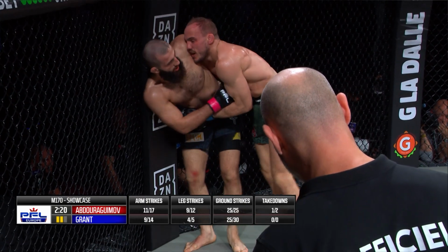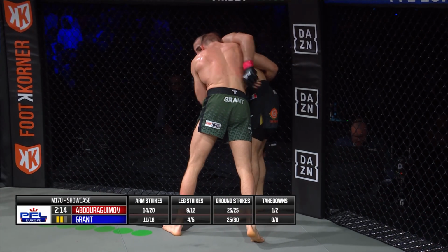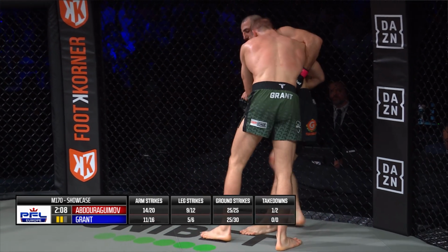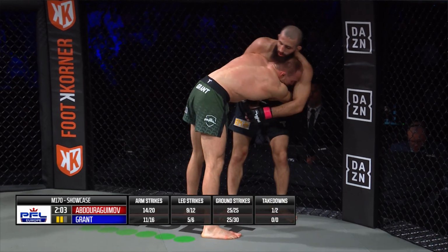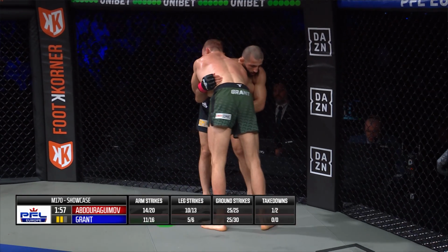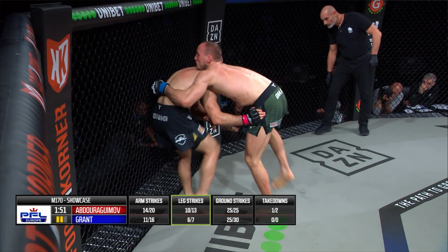Halfway through round number two. This is why Jack Grant has never been submitted in his pro MMA career. Excellent defense so far. Nice knee by Grant. And here in these clinch exchanges, you can really see the size difference in these welterweights. Halfway through this fight, does the pure mass of Jack Grant become a factor as Abdoul tries to carry it?